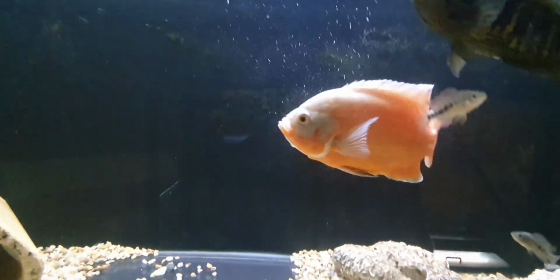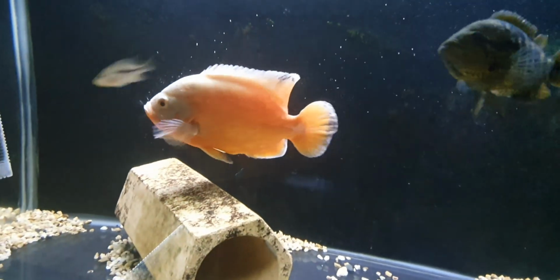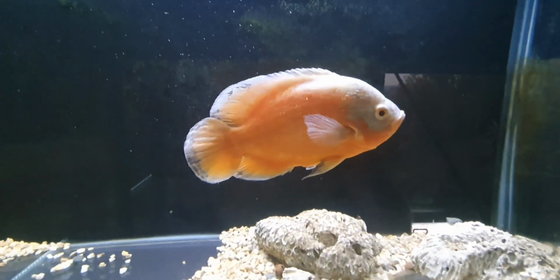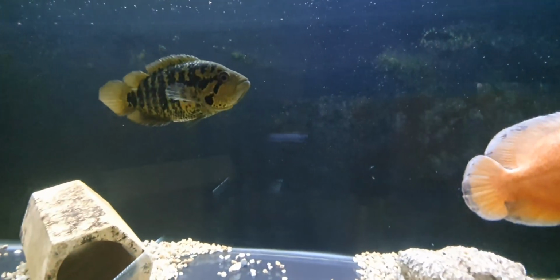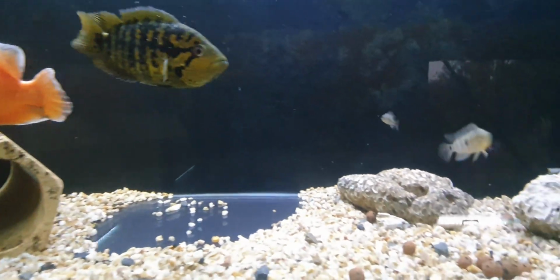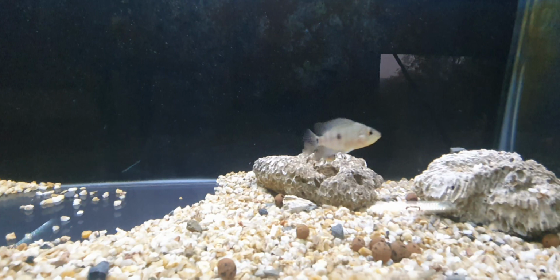Okay, I've got a nice big piece here for the... Oof. Still a little bit frozen, that too. And I'll put a smaller piece in for the Freddy. That's good. Yeah, the red devils are picking off all the little bits of food.